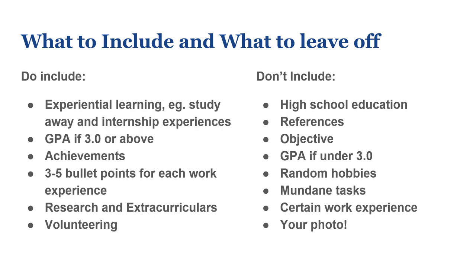For your work experience, you want to make sure that you're including 3 to 5 bullet points for each experience, highlighting your achievements and talking a little bit about what you did. Also, if you are involved in extracurricular activities, it is more than okay to include a section on that. Say you're the president of a student organization or in a leadership role. Or say you volunteer with Habitat for Humanity or anything else really. These are all good things to include on your resume.